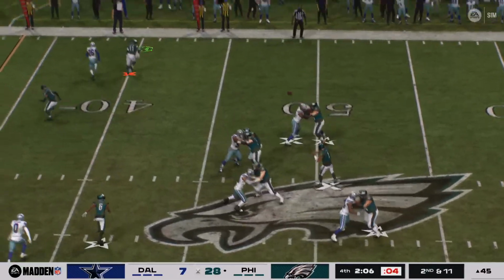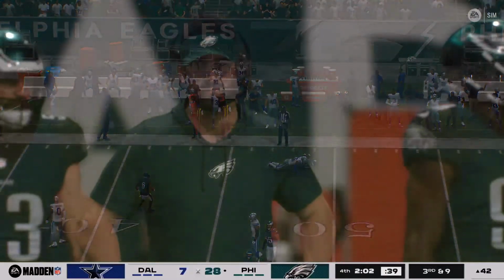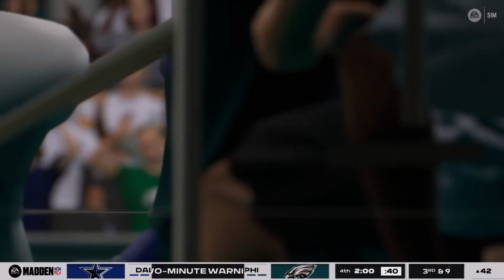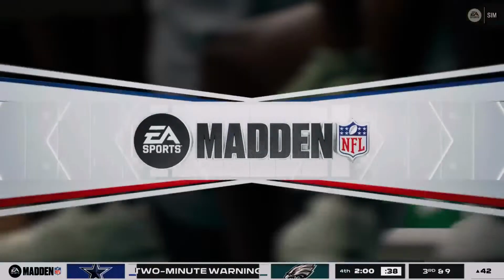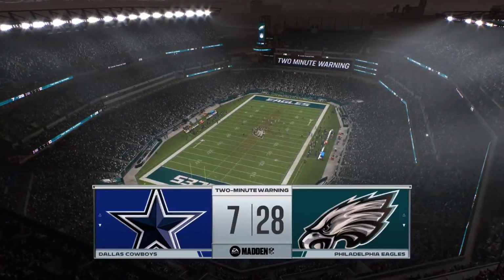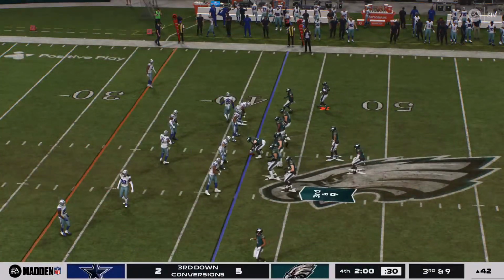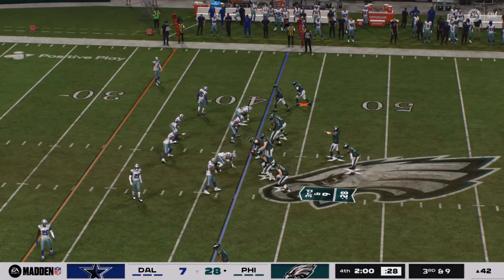Hurts now from the gun. Hits him on the out route. And he has it to the 42 before they make the stop. So that brings us to the 2-minute warning in Philly. Eagles can rest easy with a 3-score lead. And the Cowboys bringing on an extra DB here. 3rd down coming.